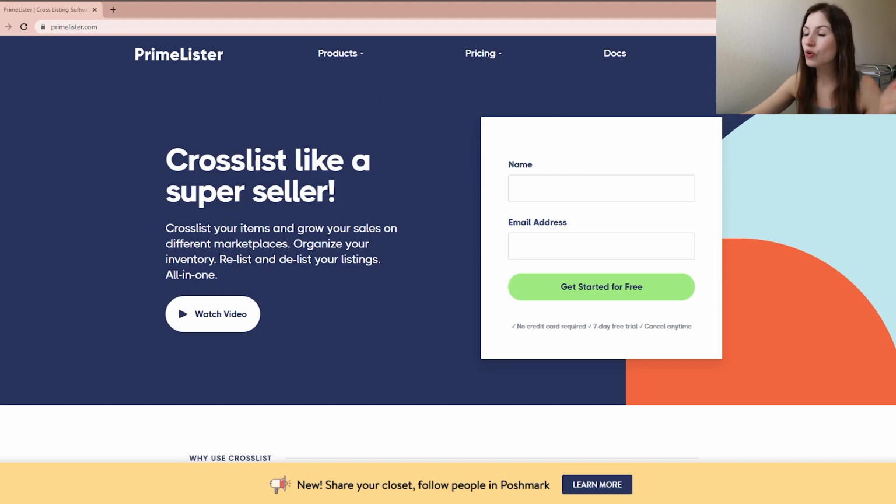But you can cross-list like a super seller. You can cross-list all your items and grow your sales on different marketplaces. You can organize your inventory, relist and delist, all in one, like I was saying. But they have even more than that, so I think they're just trying to keep it short and sweet on the homepage.